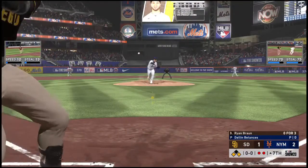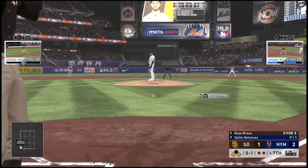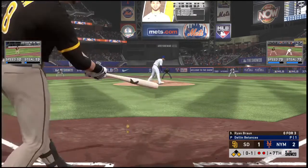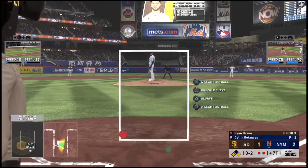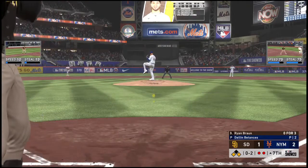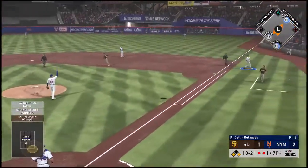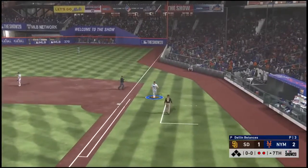Into the box now, Ryan Braun, as he takes a called strike on the black. It's 0-1. Just couldn't pull that one back in time. It's 0-2 now. Looking for the K. Here's the pitch. Popped up. Alonso is there. He's got it to end the inning as they'll strand the runners.